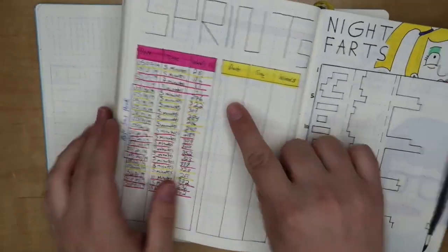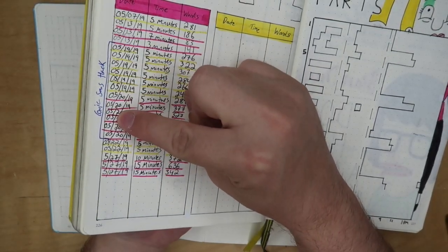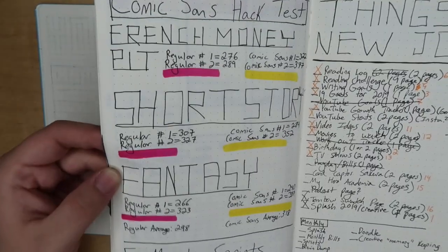Oh look, my sprint tracker. This was another thing I'll be moving over. This right here is when I did my Comic Sans hack video. I also did a spread for it, which is not cute, but it did its job. This is what I was talking about in that video. It's again, it's not cute, but it's functional.